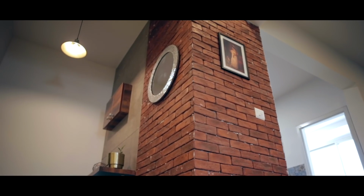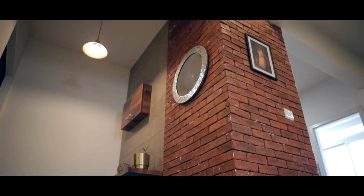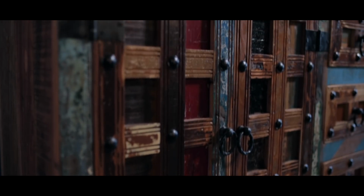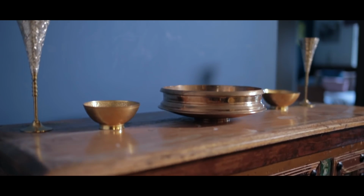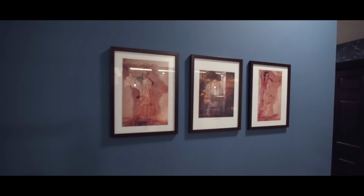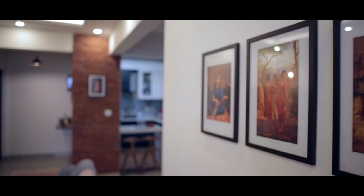The house has been done around a lot of themes, starting from the trim designs, and then there are brick cladding works which look very rustic, which they are very fond of, and there are wooden textures which look very raw, and they are very fond of something that is handmade. So they have a few things that they have made a collection of, like a Ravi Verma painting book that they want to use throughout the house.